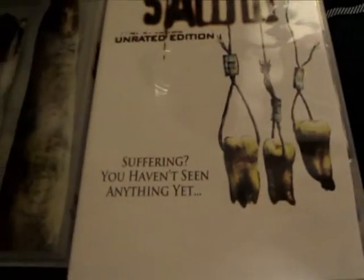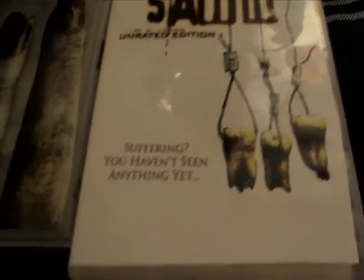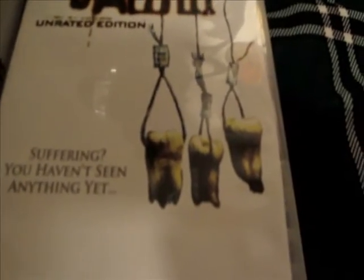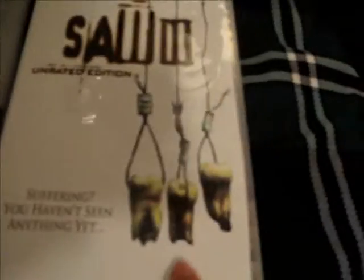Which, by the way, a lot of people think that Jigsaw is the killer in this movie. I'm just like, what? And Saw 3, I like how there's always a different thing. Like for Saw 2, there's 2 fingers. For Saw 3, there's 3 hanging teeth. But see, this is, once again, an actual disc.